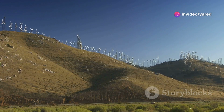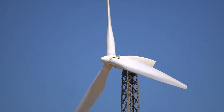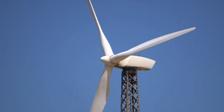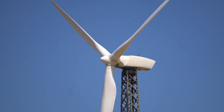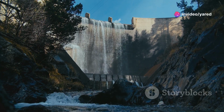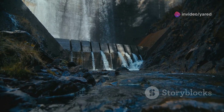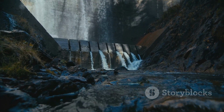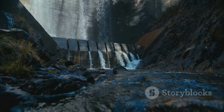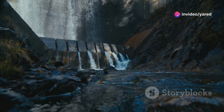Wind energy captures the kinetic energy of wind using wind turbines. As the wind blows, it spins the turbine blades, which are connected to a generator that produces electricity. Hydropower harnesses the energy of flowing water to generate electricity. Hydroelectric dams use the force of water falling from a height to spin turbines, while run-of-river systems generate electricity from the natural flow of rivers and streams.